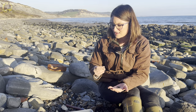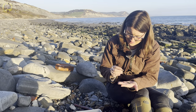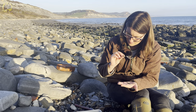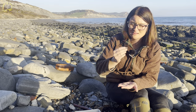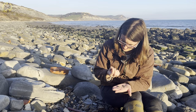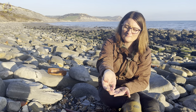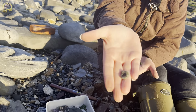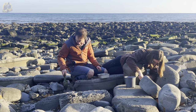And like we were saying, the sea has done the work for us, especially with this one. There's absolutely no bits of rock at all left in that one. So some of these other ones we'll need to have a little chip away at. The baby one's fine. Spot on. Successful mission.